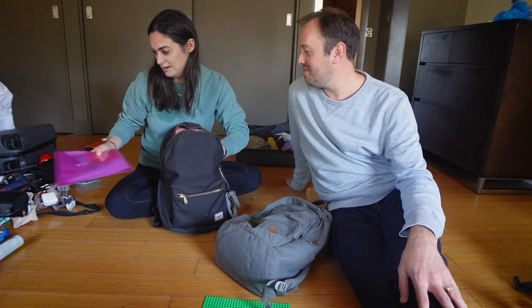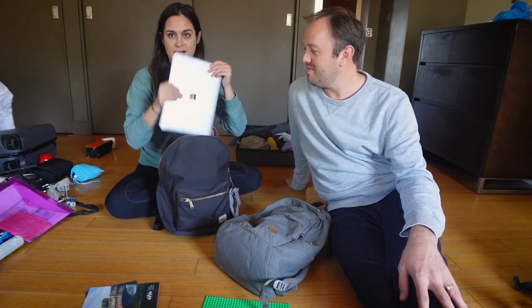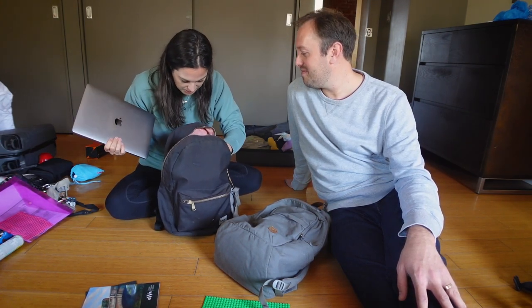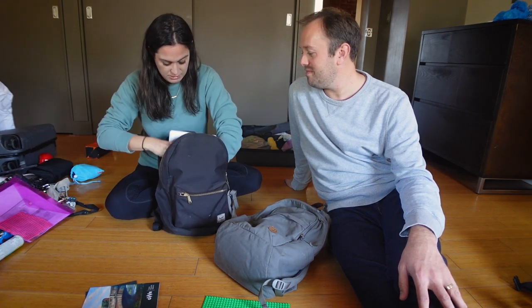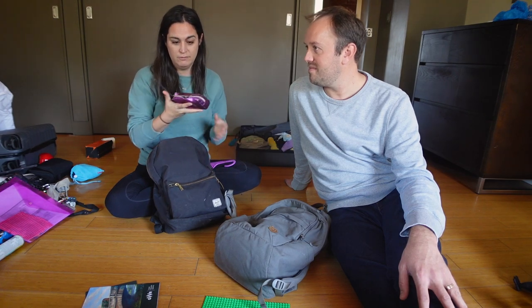It's hot pink, I see it right now. More coloring books for Hayes. And a MacBook Air, which is what I use. Oh, and then again, I said the packing cube thing. I don't use a ton of packing cubes, but I love miscellaneous pouches.